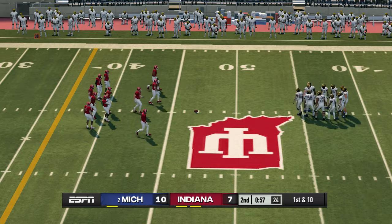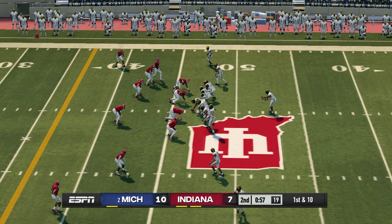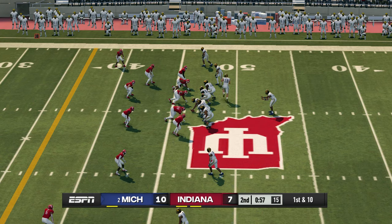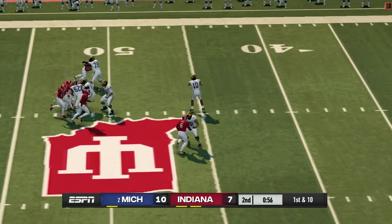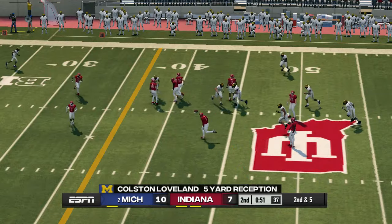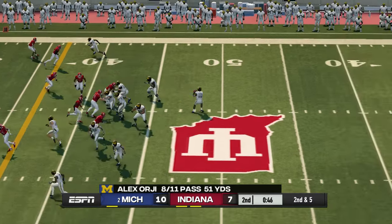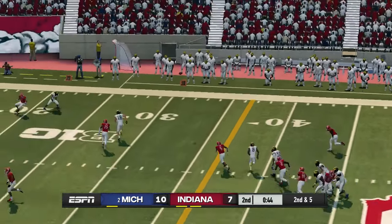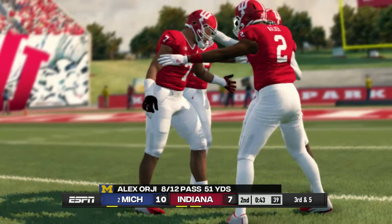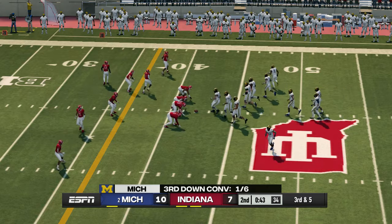In a game that's this close, you can't afford to waste possessions. Michigan is up a field goal. Got him. And he goes down quickly. And that one's incomplete. Third and five. Ball on the 42-yard line.